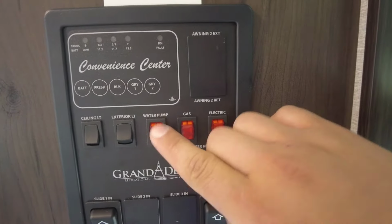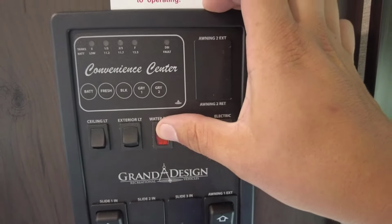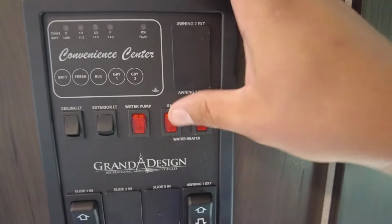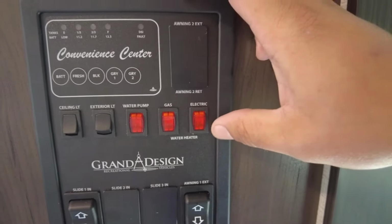Then you have your water pump. So whenever you're carrying potable water with you and you guys are dry camping, you'll be able to have pressurized water. And then you have gas and electric on your water heater.